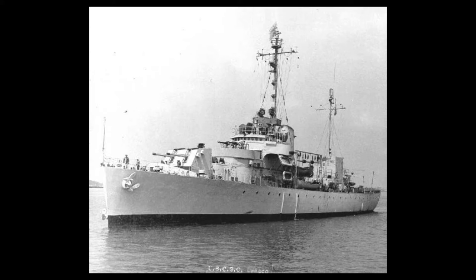Owasco, ex-Oneida, WPG-39, WHEC-39, built by Western Pipe and Steel Company, San Pedro, California. Keel laid 17 November 1943. Launched 18 June 1944. Commissioned 18 May 1945. Decommissioned 27 June 1973. Sold October 1974.